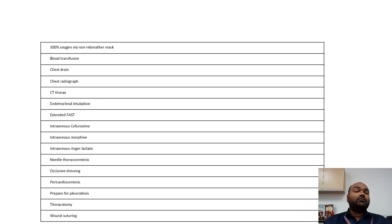100% oxygen via non-rebreather mask is correct because you want to address the major problem here, which is hypoxia and respiratory distress. So you want to increase the oxygen of this patient. So yes, it is a correct immediate management. Blood transfusion is not related because the patient is not having any blood loss. Chest drain: yes, this is a definitive management for open pneumothorax. We need to put in a chest drain so that the air can be drained out and does not accumulate and put pressure on the mediastinal structures.